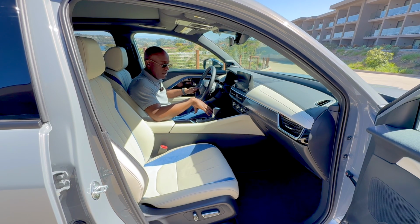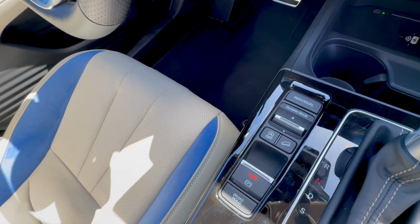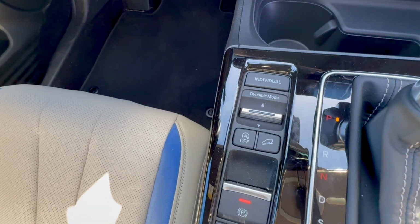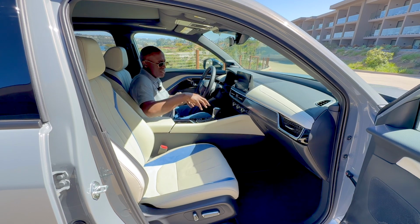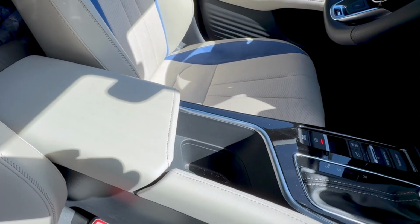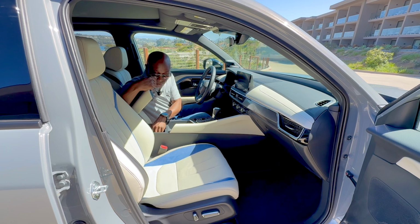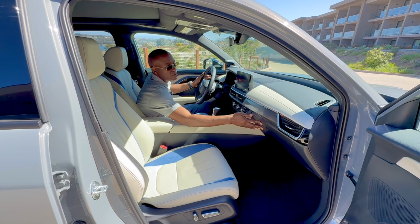And then to the left of that, you have all your controls for the drive modes. There's a drive mode toggle, an idle stop off switch, hill descent control, parking brake, brake hold, all that's off to the left. Behind that, you get another cup holder. It's interesting, the cup holder design is separated. They're not two cup holders side by side. I don't know if you like that or not, but it's an interesting design they have there. If I lift up the center armrest here, there's a pretty deep pocket inside as well. Of course, you have a traditional glove box here, so that's pretty nice.